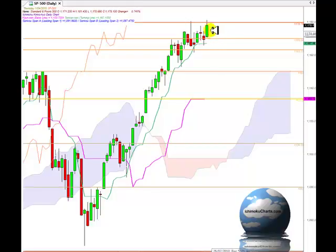Previously, we had two very small red-bodied candles. The previous day was slightly larger than the one prior to that, which was a doji type candle, and the previous day's candle was also a spinning top type candle. So there wasn't a lot of strength for the bears as the market attempted to continue that first time frame downtrend that the market entered into the previous day.